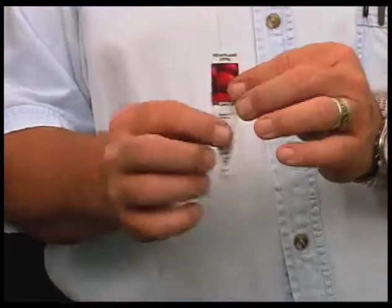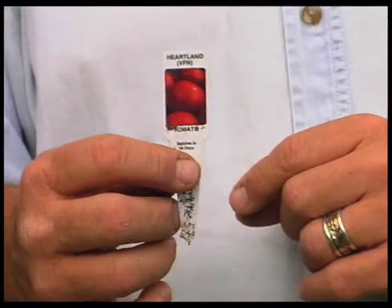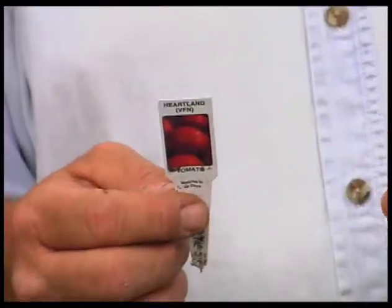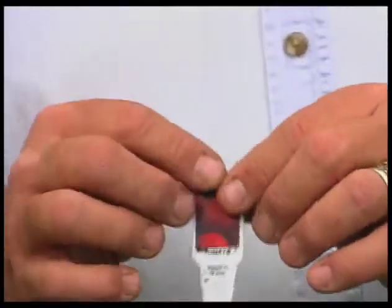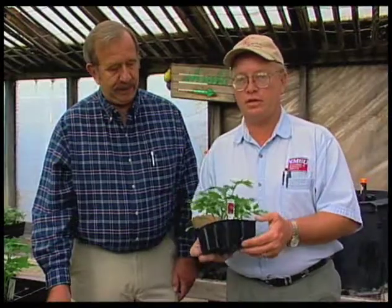This one is Heartland variety, and it's a VFN, so that means it's verticillium, fusarium, and nematode resistant. So this particular variety here, it does have some built-in resistance. So if you have a nematode problem in your garden, then this is something that you want to maybe look at as a variety, because it does have that nematode resistance. And then the verticillium and fusarium are both soil-borne diseases, so it's hard to say whether your soil is going to have that problem or not. So it's best to go ahead and get them when you have that.